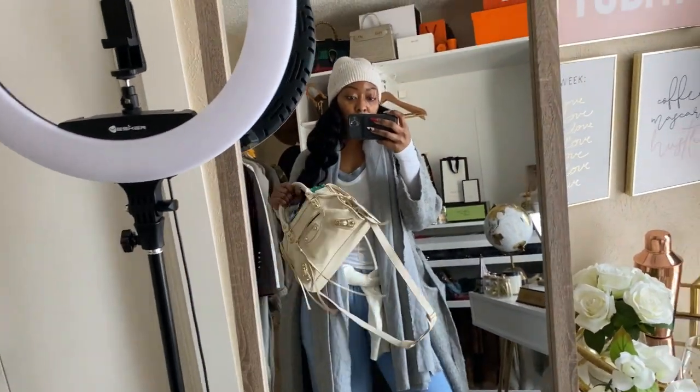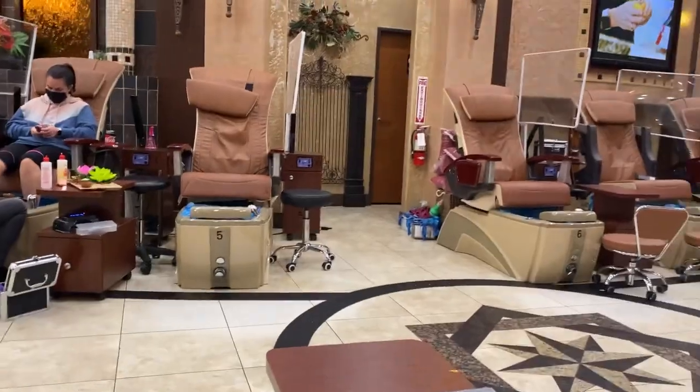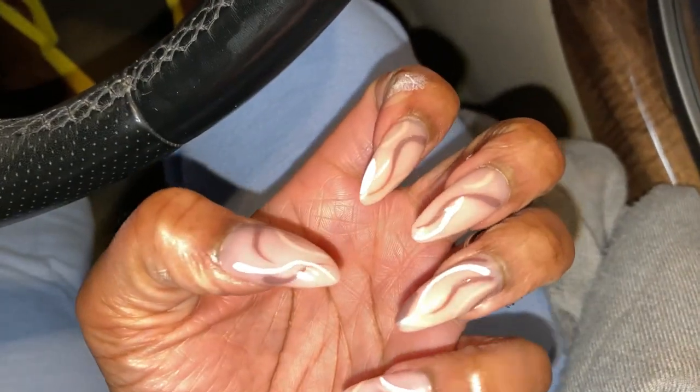And my Balenciaga bag. It is with Chick-fil-A. Had to stop and get me something to eat. I'm hungry. Okay, been out pretty much all day. First, and then I'm gonna go into the salon and get my nails done. Hopefully somebody in there can do designs. We'll see. Just get my nails done.